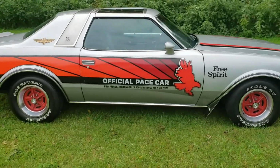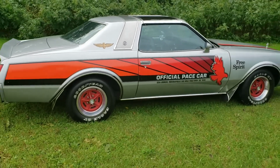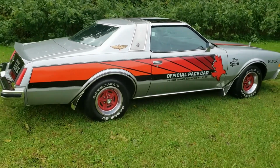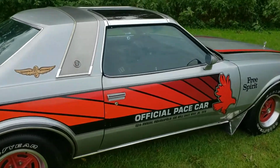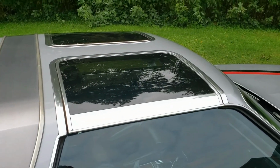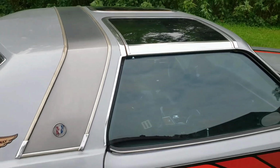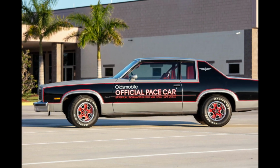Buick just happened to have an engineering team experimenting with a turbocharged version of its 231 V6. And when Indy invited Buick to return for a second year as the pace car purveyor, it was the turbo that Buick tapped. Next up is the 1977 Indy 500 pace car.